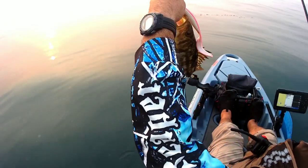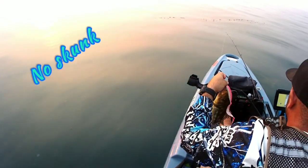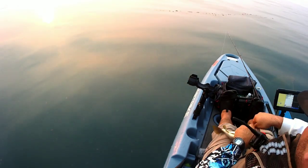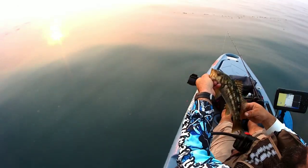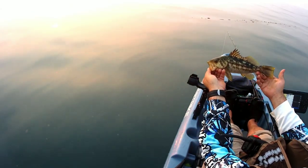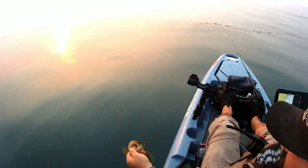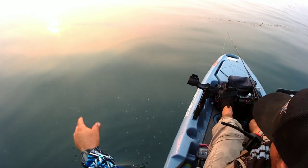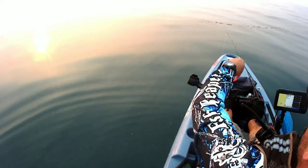Calico bass! No skunk on my boat! Calico bass. Little guy. Calico. The gulp. The gulp swim bait thing.